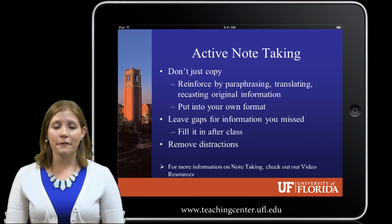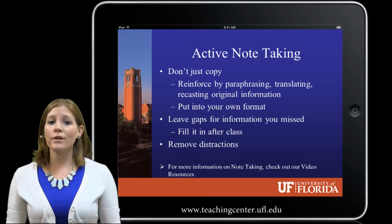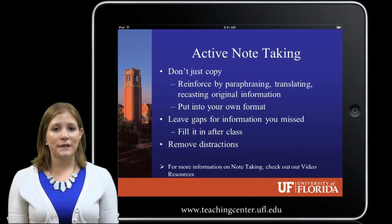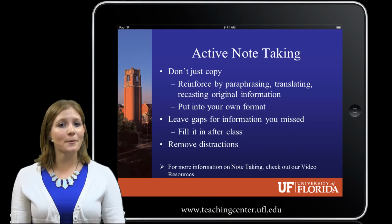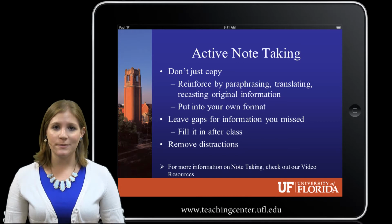Leave gaps for the information that you may have missed. You might not have picked up on everything the professor said during class, so after class, ask a classmate, the TA, or the professor to help you fill in those gaps of information. And when you're sitting in class, make sure that you remove all distractions. That probably means your cell phone. For more information on ways to actively take notes, visit our video resources page.